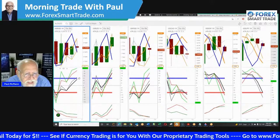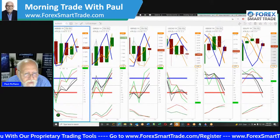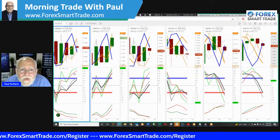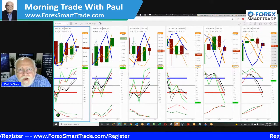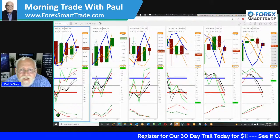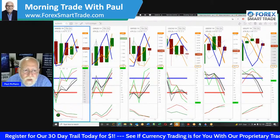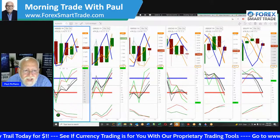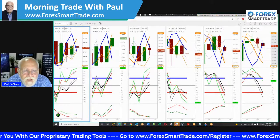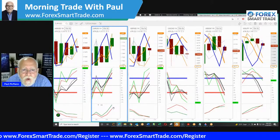This blue line is the overbought line. Red line is the oversold line. When the lines are above the blue line, that means the market's overbought. If the market's overbought, it will soon be coming down. Likewise, if the market's oversold, it will soon be coming up. So we are looking for opportunities to catch that move. And the timing is right when we see a situation where we're overbought and all the lines are pointing down, or oversold and all the lines are pointing up. Right now, we're overbought on the majors with the lines pointing up, so that is not a good signal. Euro dollar overbought going up.